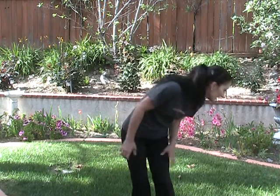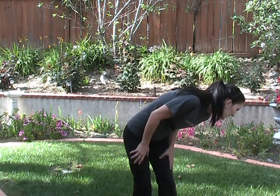Finally, for the new cheers, we have one more, and that's called Stomp and Shake It. And the words go, stomp and shake it. Come on, fans, we want to see you stomp and shake it. So it's self-explanatory. They start in a ready position and they stomp their feet. They go, stomp and shake it. Then we say, come on, fans, we want to hear you stomp and shake it.